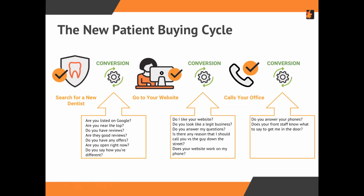Do I have any special offers that are showing up in Google? Am I open right now, right? Or is Google saying, hey, I'm closed on Thursday and Friday? Because I am closed on Thursday and Friday. So everyone who needs a dentist on Thursday and Friday is going to somebody else. Do I say how I'm different? Does my listing in Google, does my ranking in Google, what I'm actually saying in there say that I'm any different, or is it just say, hey, I'm a dentist, want to buy from me?